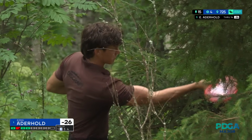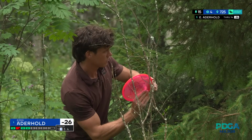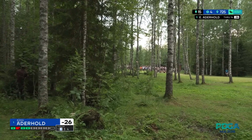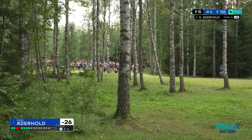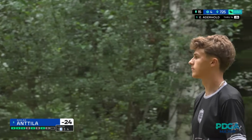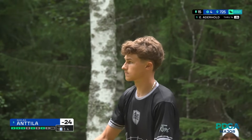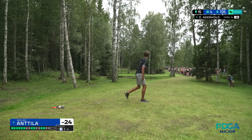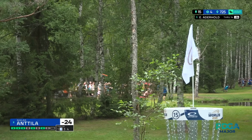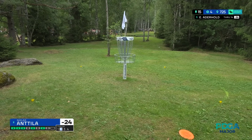Ezra's going to have a really tough out here. Yeah, basically just sideways. Oh, not necessary. It's going to make that par save quite a bit tougher. Big shot here. Can he get this up on the shelf? Sure looks like it. I'm just shocked. You know, he keeps hitting lines.